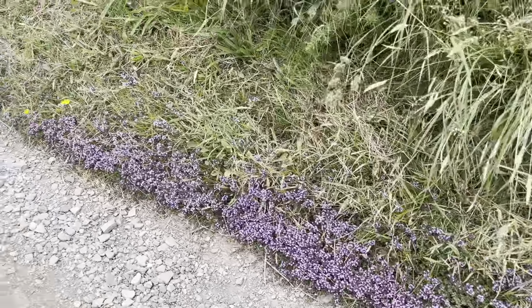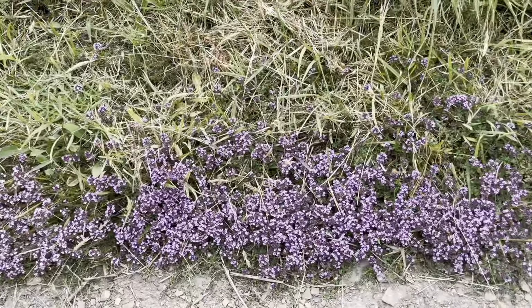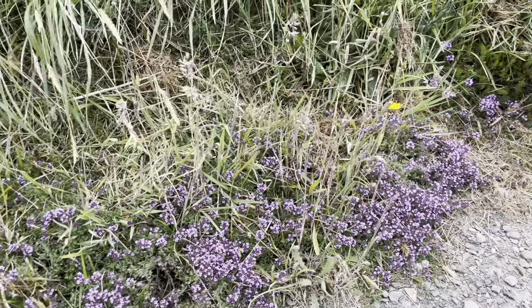Nice little patch of purple flowers. I thought it was worth a shot. Not actually sure what they are, but nice nonetheless.